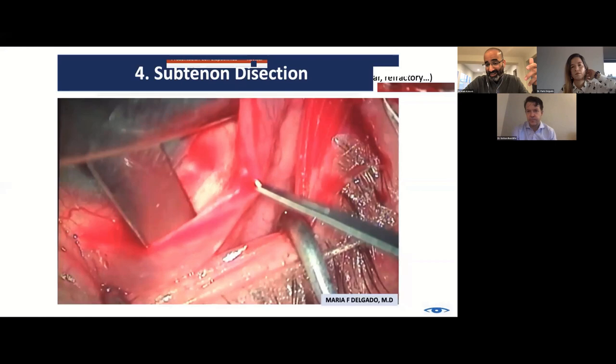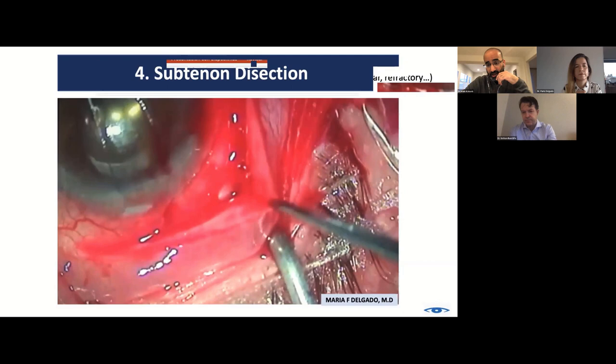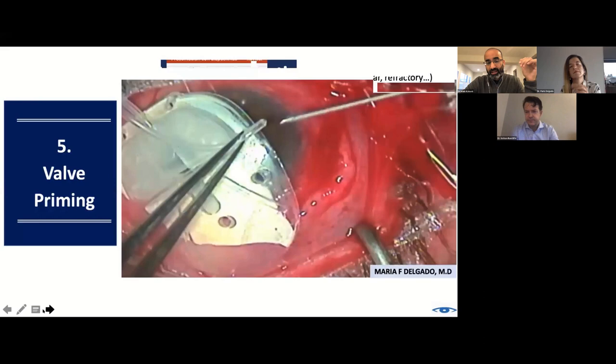Because it can be really frustrating if you don't go back and spread the scissors as much as you can. And that's what you're doing in the video. You're not being shy about opening the scissors underneath Tenon's capsule, giving enough room to put that plate in. Oftentimes when you see trainees doing this for the first time, the plate goes in and it keeps spitting out and they can't figure out why, and they're trying to put it back in and they don't have an assist when they're first doing this on their own. It can be really frustrating.